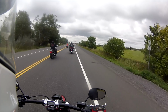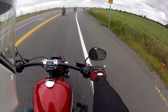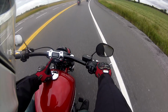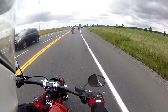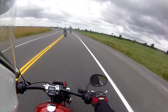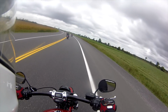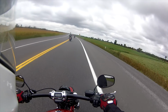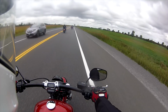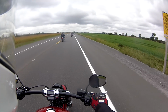On your little dash indicator down here, I don't know if you guys can see that. We have our fuel gauge, we have our speed, we have our odometer, and of course we have our gear indicator, which tells us where we're sitting. So right now I'm in a lovely 4th gear, cruising at 95 kilometers an hour.